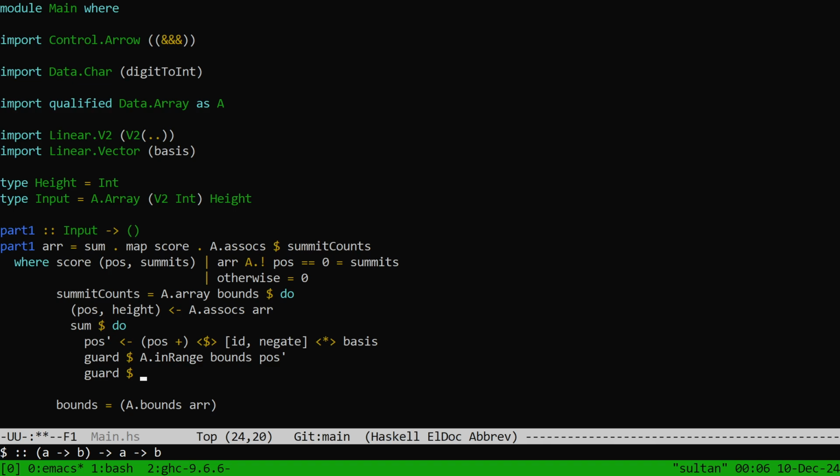Guard furthermore that the original array's mapping for pos prime is equal to height plus 1. In that case, return summit counts, the entry in summit counts at the position in question. So we choose a new position. We confirm that it's in range and that it's going upward by exactly 1.